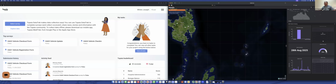Open for questions. Thanks so much, Whitney. That was a fantastic presentation. It's really interesting to see the different ways that Tupaia is being used for asset management. I'm probably biased, but I totally agree that with Tupaia, the sky's the limit. There's so many different ways that it gets used. I'm going to move along to our next presenter, just in the interest of time.